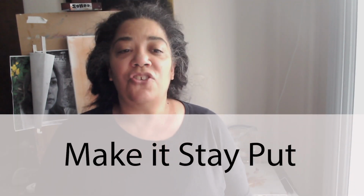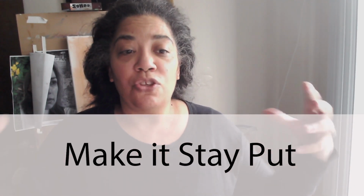Really important. This one's important. Make your space permanent. I suggest creating a space that you can stay at and it stays where it is at all times. The last thing you want to do is create a space and then clean it up. If I've got to clean it up and then I want to go back and paint, it's just the fact that I have to lay out all my stuff again. It's like, I'm just not going to do it.